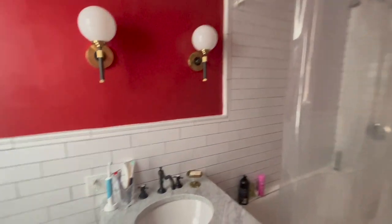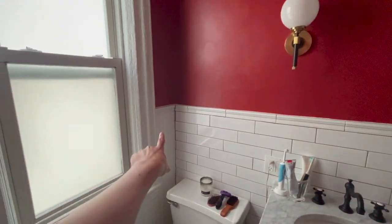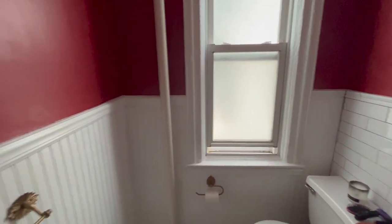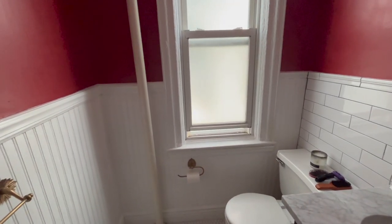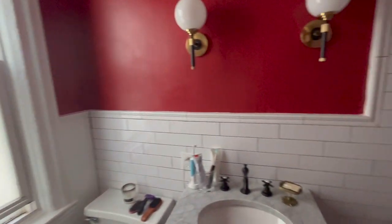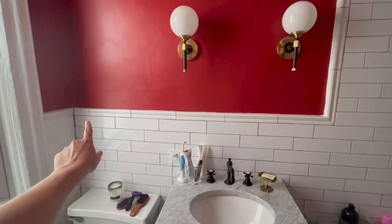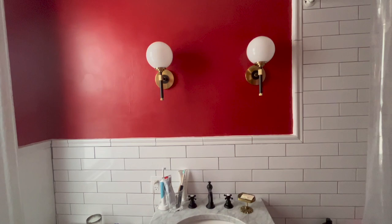It has a charcoal grout. And then we carried that tile all the way over to meet the beadboard on this wall. We did not replace the beadboard. We just left this beadboard, but did a refresh and repainted it, so it's a little bit fresher. And we also added this chair rail tile, which I just think adds such a nice touch. It just finishes it so nicely.